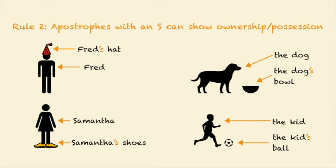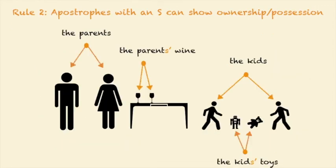One other important thing about rule two is that if more than one person or thing owns or possesses something, the apostrophe goes after the S. In this picture, there are two parents, and they both have wine. So it is the parents' wine. There are two kids who own the toys, so they are the kids' toys.